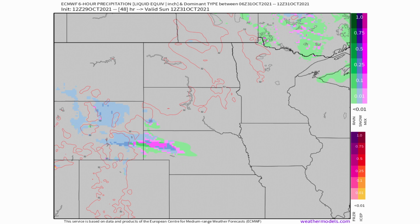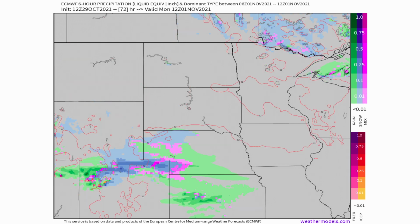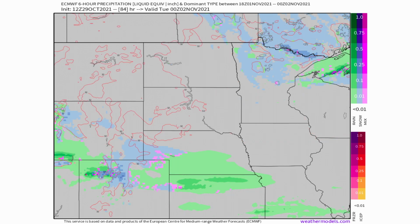So right now, this is Sunday morning. Here's Sunday evening. You can see it moves a little bit further to the south, but generally it'll stay over that same area. You'll have a mix of rain and snow through Monday morning, but nothing that's really going to be too solid.